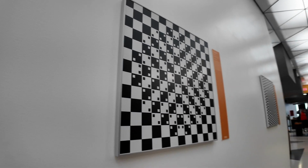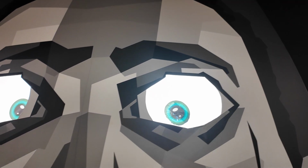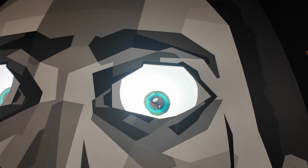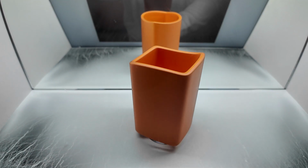Look crooked? Nope, they're all perfectly straight. I feel like I'm being followed. So one's supposed to look square, the other one looks circle. To me, they both look the same.